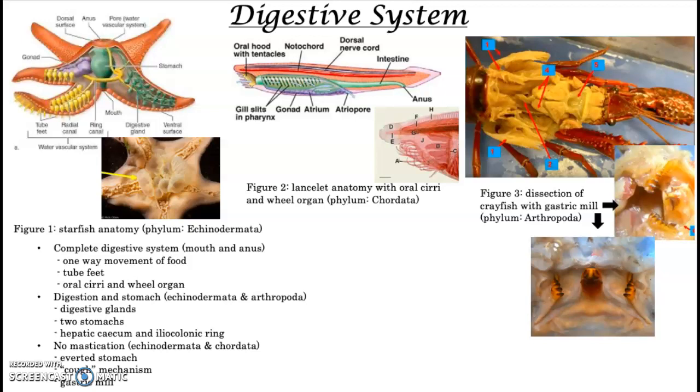Now digestion for the starfish. They have these digestive glands, seen here as green sac-looking structures, in each of their arms, and they help the starfish digest their food. They secrete digestive enzymes in the starfish's stomach, which helps break down the food particles so that the starfish can absorb the nutrients from their food.